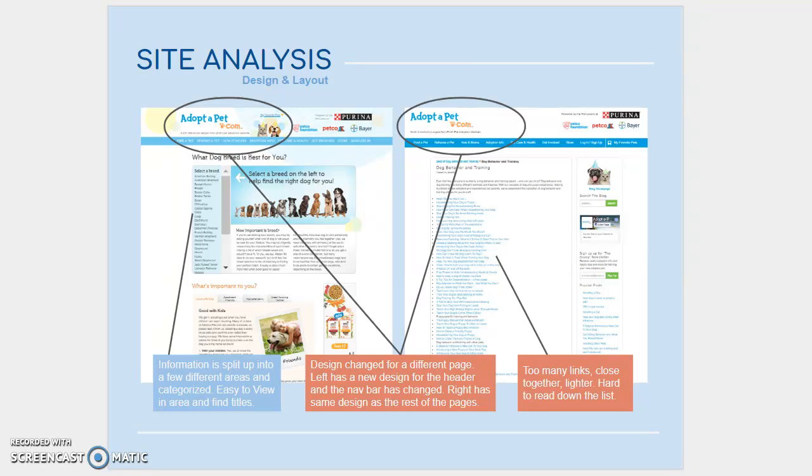And so something interesting that I saw is when I went to the breed information page, the website design suddenly changed. The header is completely different if you look at the picture on the left compared to the one on the right. The information is actually organized a little bit better on the left. But it's just bad because the navigation bar is also a different color. All of the navigation items are now capitalized, which could be a little confusing if you're on the same site.